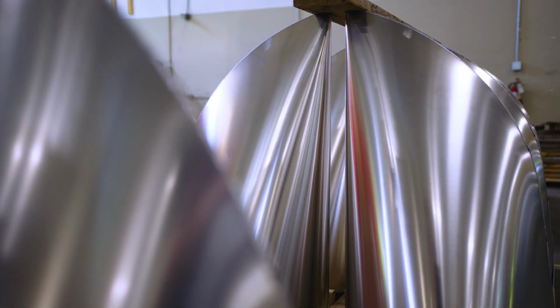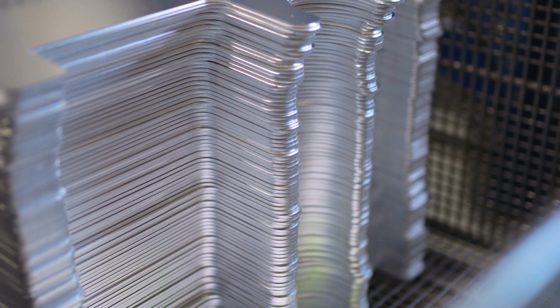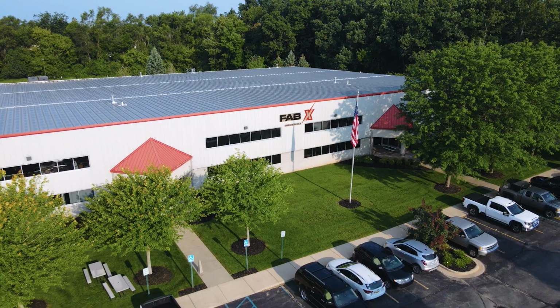We know that moving forward into this year and the next, there are a lot more opportunities that we haven't touched yet. And we're really looking forward to seeing what we can offer now with the lasers.